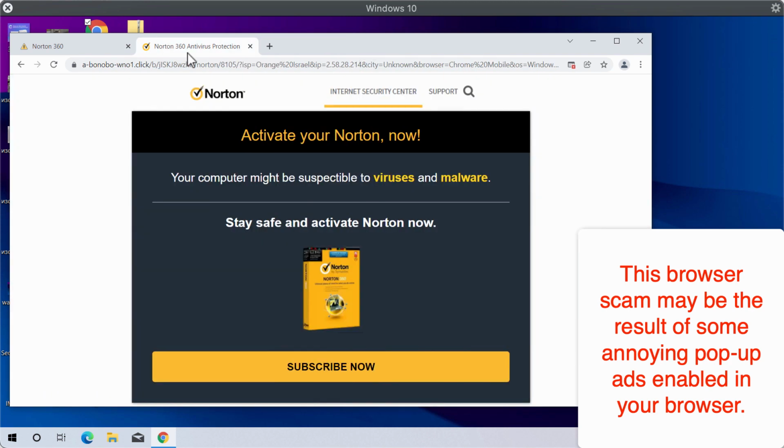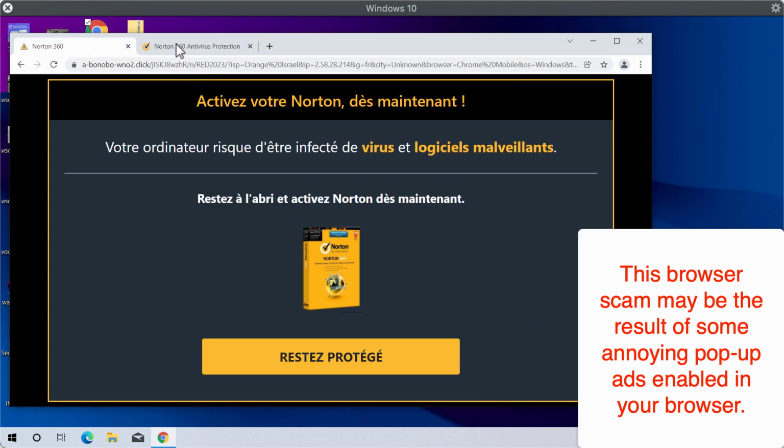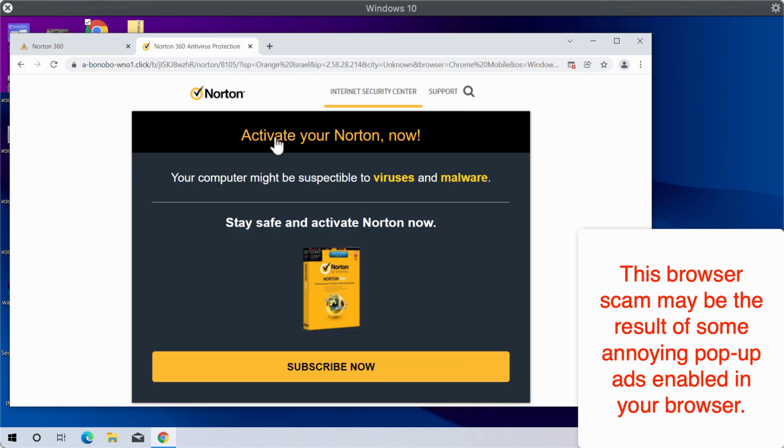Typically, the occurrence of these alerts and these scary messages is explained by the presence of some unwanted software or some intrusive notifications activated in your browser. You can now see some of these ads displayed in the right bottom part of the screen, and when these ads are clicked on, the browser may display such scary messages. But this information is totally faulty and you should not interact with all these pop-ups.